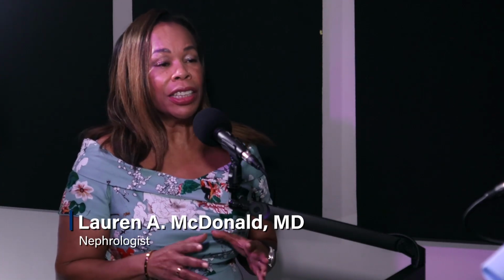Well, basically, I'm going to start with in-center. To make it very clear, in-center is where the patient goes to an outpatient dialysis center, hopefully close to their home. They go in, they sit down at a chair. They're in the chair for about 3.5 to 4 hours.